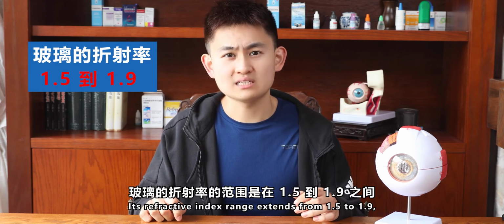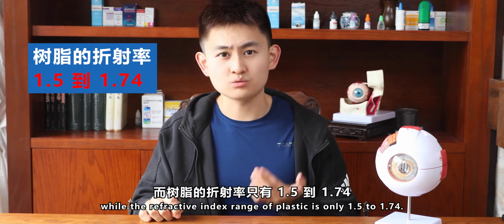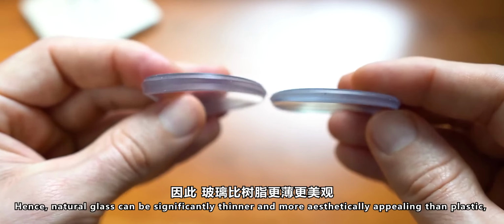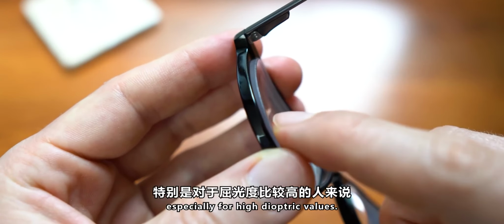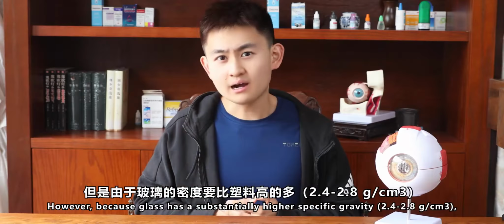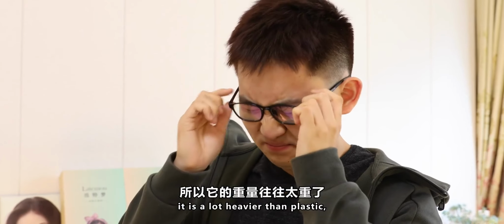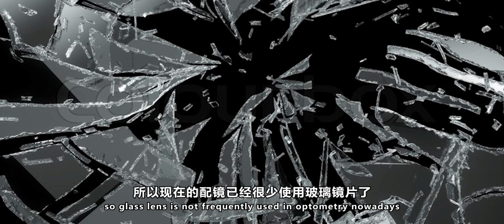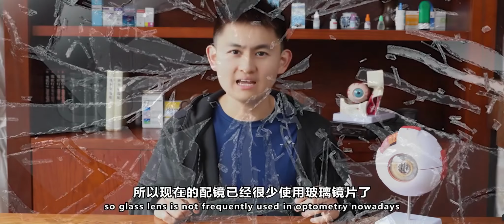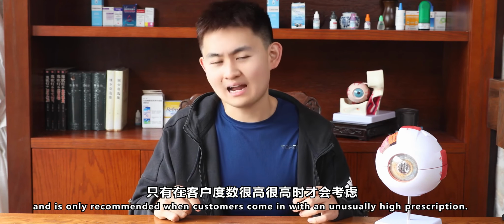Its refractive index range extends from 1.5 to 1.9, while the refractive index range of plastic is only 1.5 to 1.74. Hence, the natural glass can be significantly thinner and more aesthetically appealing than plastic, especially for high dioptric values. However, because glass has a substantially higher specific gravity, it is a lot heavier than plastic, which can make the glasses very uncomfortable to wear. Furthermore, glass can shatter easily, so glass lens is not frequently used in optometry nowadays and is often recommended when customers come in with an unusually high prescription.